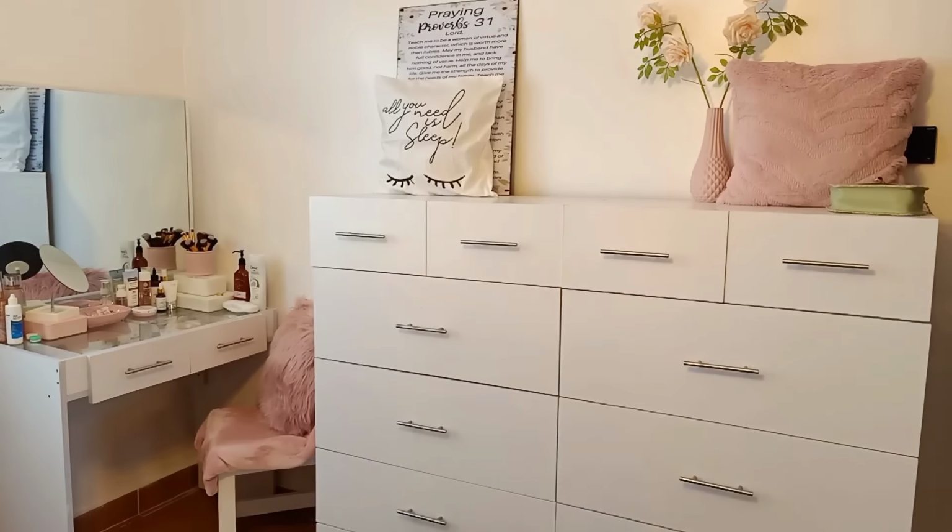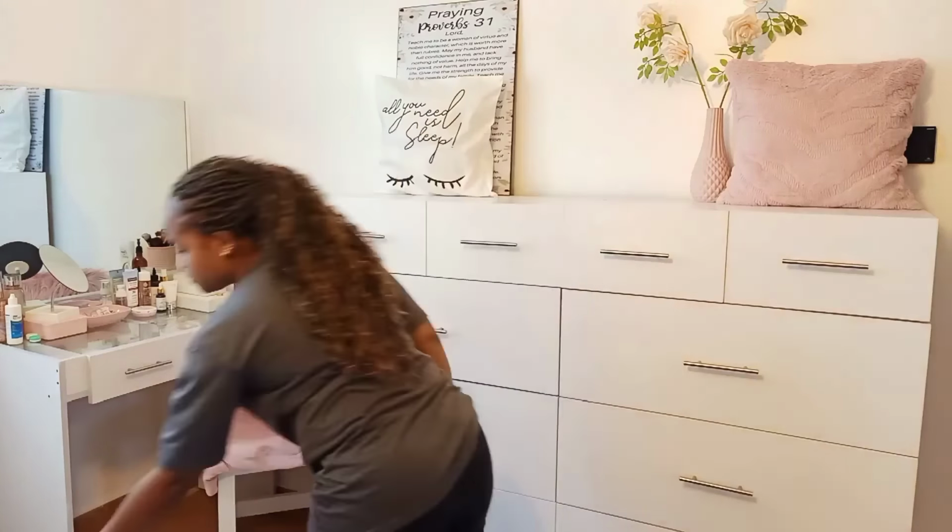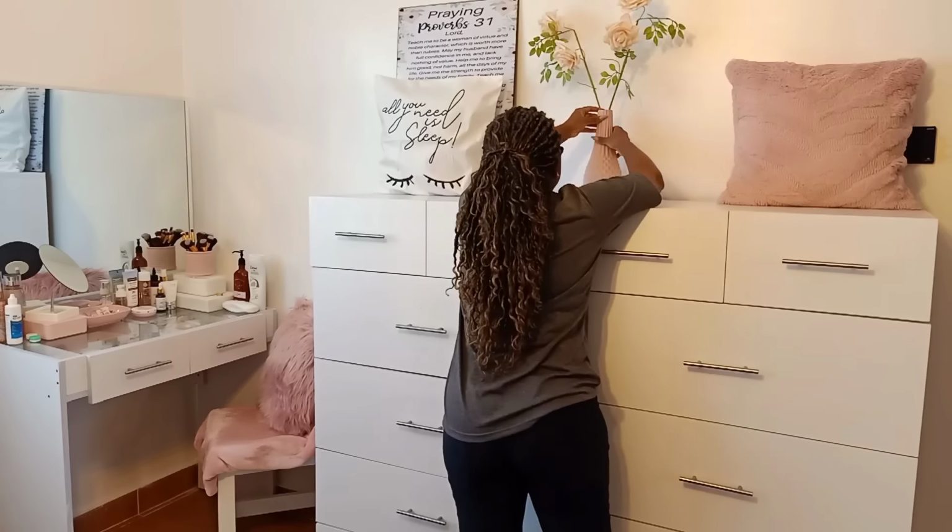So as you can see, I started arranging the top of my chest of drawers and I realized I hadn't wiped it down.